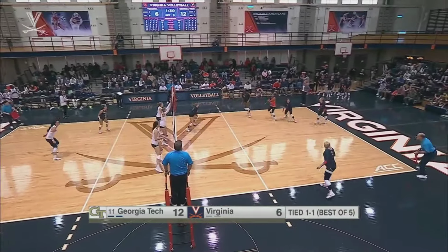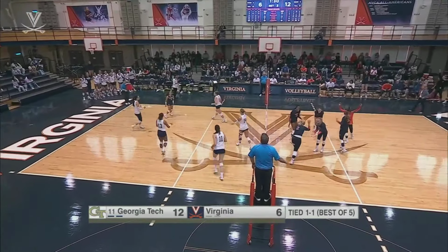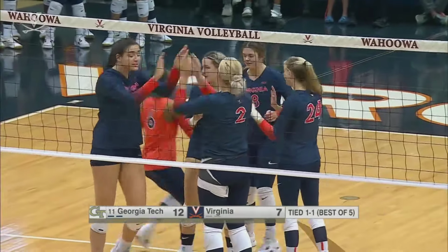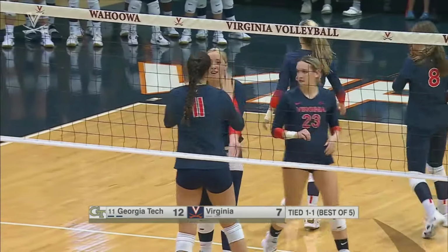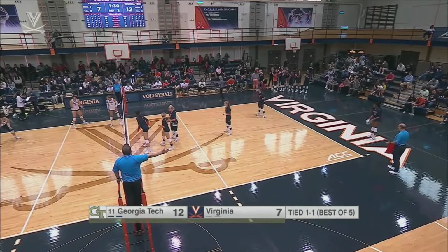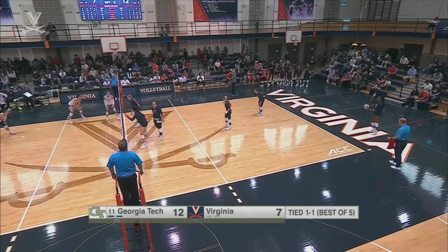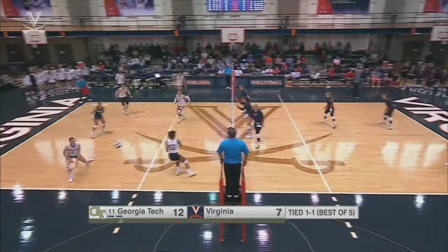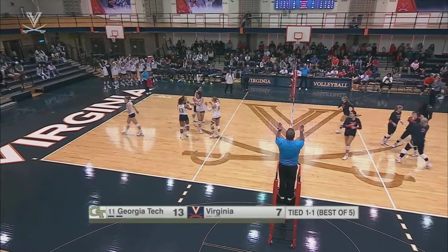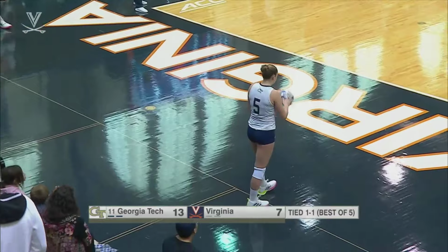Eloise Suarez will let the serve fly out of the timeout. Just shy of midway through this contest, if you will. And a deflection out of bounds. Virginia, out of the timeout, gets a point to get things rolling. Mauricia Jan. Grad transfer out of West Florida, her 2nd season with Virginia. Here's the serve from her. And a knuckleball is just out of reach. Georgia Tech point. 2nd serving error from Jan so far tonight.